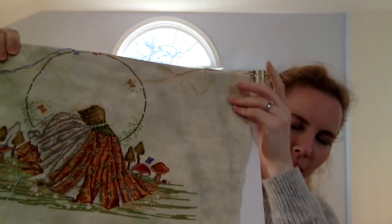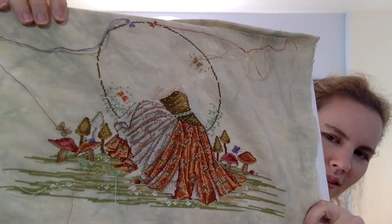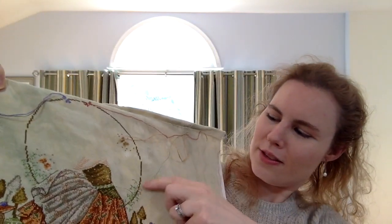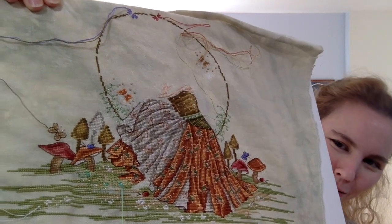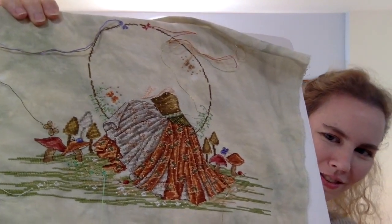And here's my WIP. So it's coming along. I have a lot more backstitching to do. I have to extend the volume here, which I can chronicle all the way around the circle. At least the bottom half is backstitched, so that helps. I am hoping to finish this in the first half of 2017.